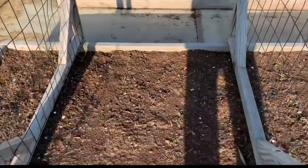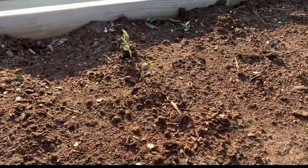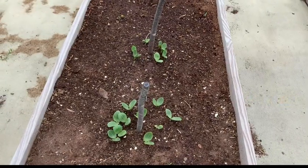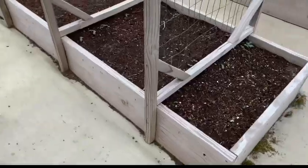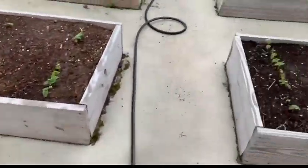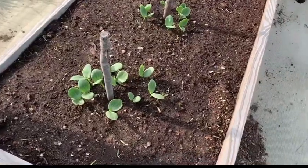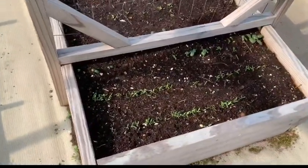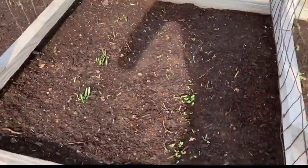Our garden's in good shape right now. We also have our bean plants growing too. As you guys can see, our squash is growing. And the rest of our stuff is all growing. Potato plant's doing good. The zucchini, the squash is doing good. The cilantro is doing good. The pickles are doing pretty good everywhere. The spinach is doing really good.